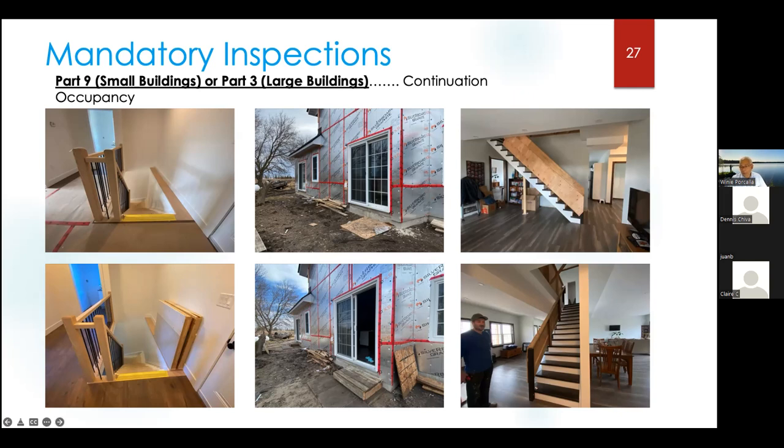Again, ito naman sa kabila dito, I'm just showing it. They order a custom handrail, matagal daw ang delivery. They want to occupy the house. So they put a temporary handrail. The temporary handrail is strong enough to withstand the load. And all the openings are met, the code requirement for openings are met, the heights are met. So, occupancy, just by putting a temporary handrail for the stairs. Again, we make note that they installed a temporary handrail.